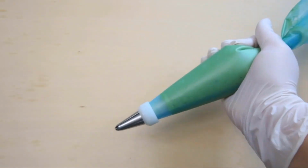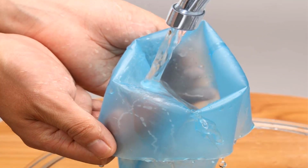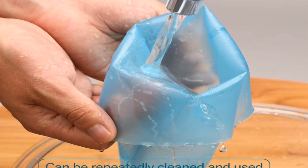Pros: Smooth inner surface makes for easy cleanup. Food-grade material gives these many uses. Includes 3 different size piping bags plus tips, couplers, and bag ties. Comes with a piping bag hook for easy drying after cleanup. Cons: Some users reported the bags ripped.